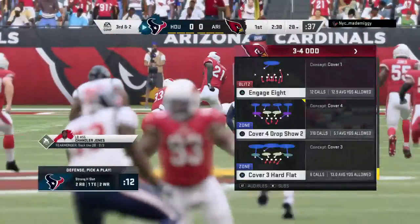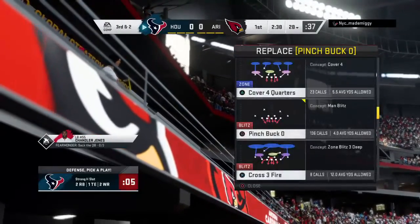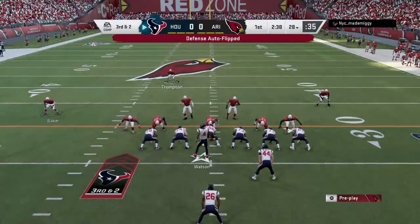Well, that certainly looked like something that they discussed all week in practice getting ready for this one. Take the big shot right out of the gate. At worst, you'll open up the defense a little bit, loosen them up, have them back on their heels. After the incompletion, here now, 3rd and 2.